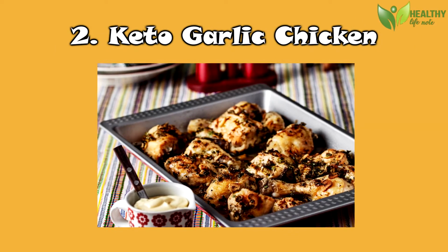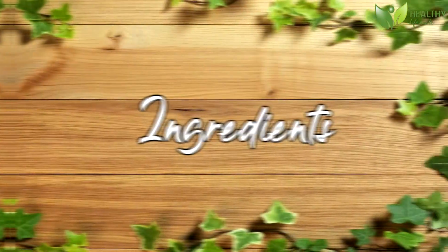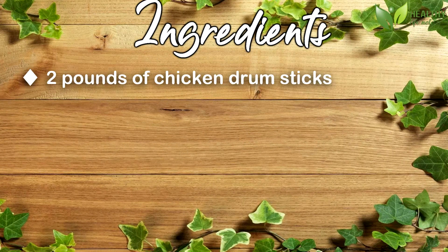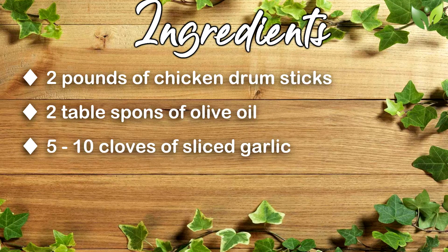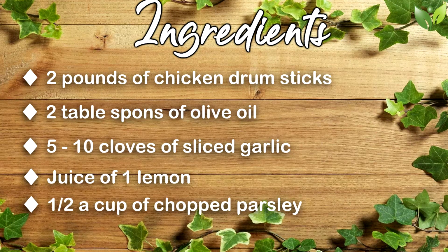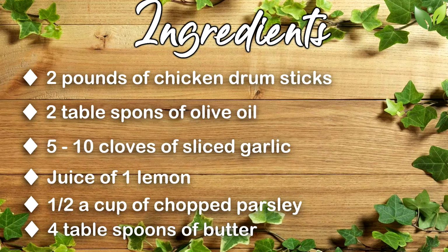It's brimming with lemon and crisp parsley and makes one of the yummiest dinners ever. 2 pounds of chicken drumsticks, 2 tablespoons of olive oil, 5 to 10 cloves of sliced garlic, juice of 1 lemon, half a cup of chopped parsley, 4 tablespoons of butter.